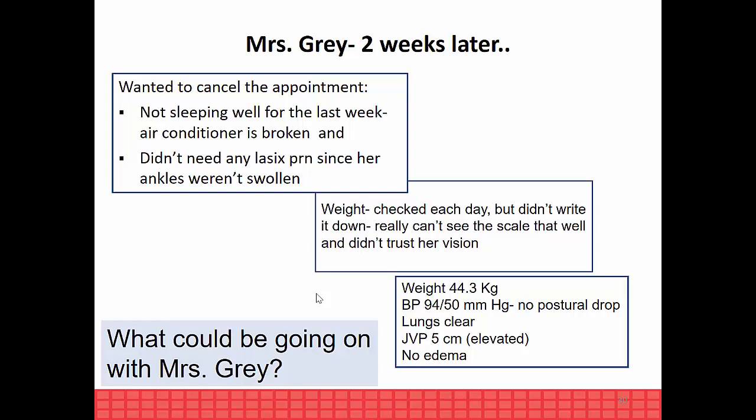Her weight is now up 0.3 kilograms. Her blood pressure is still a little low, 94/50. Her lungs are clear. However, her jugular venous pressure is elevated, and she has no pitting edema. So what's going on with Mrs. Gray? We have our 3 choices for her volume status. Is she wet? Is she dry? Or is she just right?